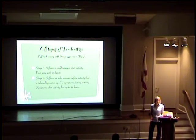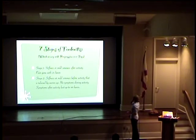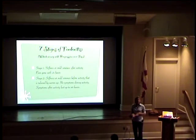There are 7 stages of tendonitis, and this occurs with progression over time. And I like to educate people on these stages because a lot of times they don't really know how far along they are with their tendonitis and what to expect. So just like the other soft tissue injuries we're talking about, there are always different grades of it.